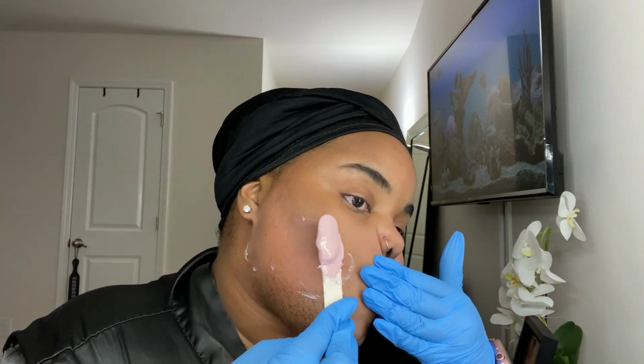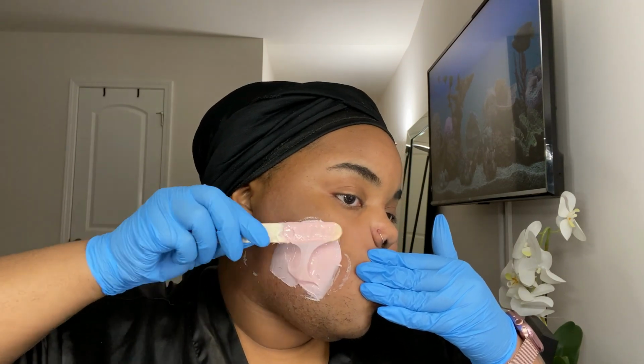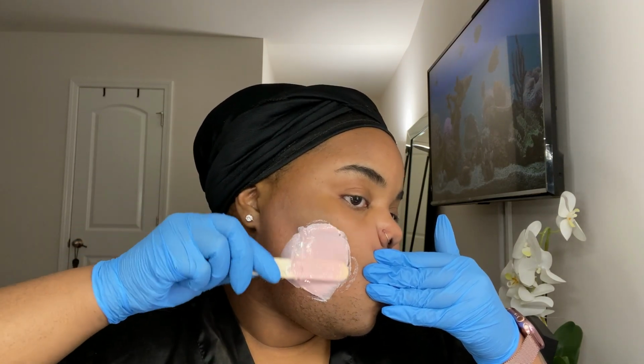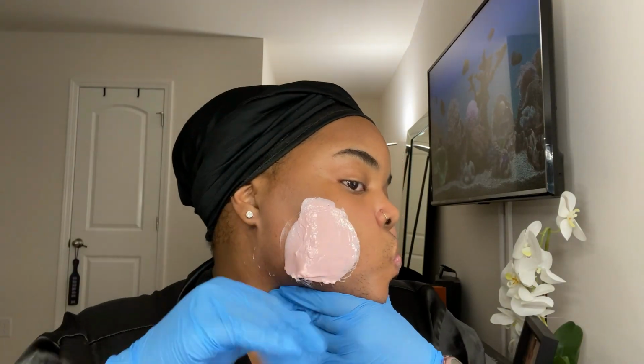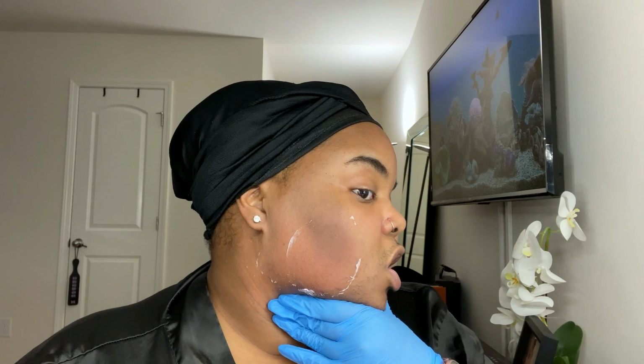That was the first cheek strip, and I do have residue left over. I did a horrible job, but it's okay. The hair is coming out. Really nice. Basically, as a before and after, you can see this is pretty much what it looked like, but you'll see how great it is after I remove all the residue and the rest of the hair.